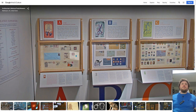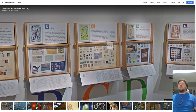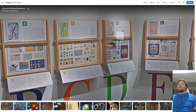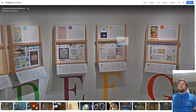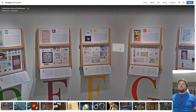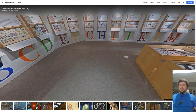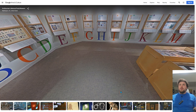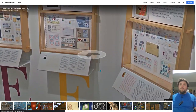A is for advertising covers. B is for bisect. This is cool. I already like this. C for Cinderella. D for duck. E for error stamps. This is very cool. F is for what? I'm hoping they can let me... Oh, okay. Well, that one will take me pretty close. What is F for?